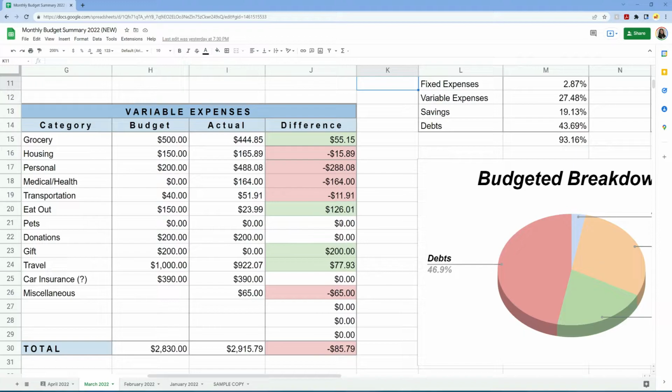Medical and health, so $164. So this is kind of stupid on my part. March is when I scheduled all my annual exams for my health, my vision, and my dental. And so I probably should have known better. I should have looked at my insurance coverage and everything, but of course you don't always know what gets billed. So I didn't realize I had some co-pays to pay. So I should have really prepared for it.